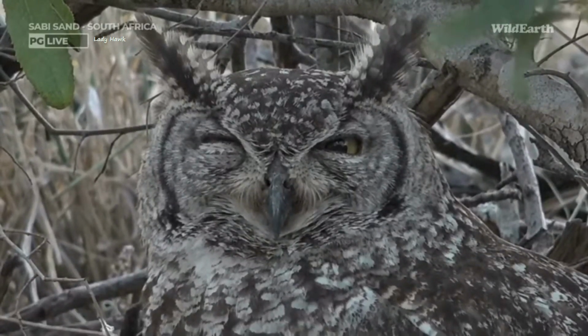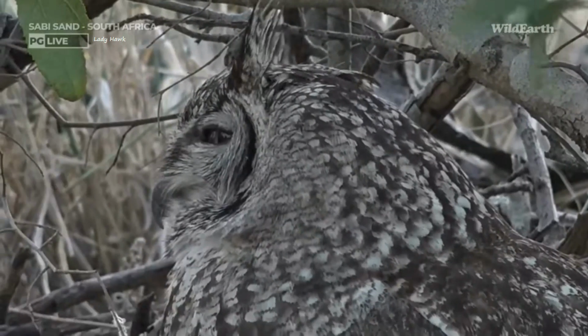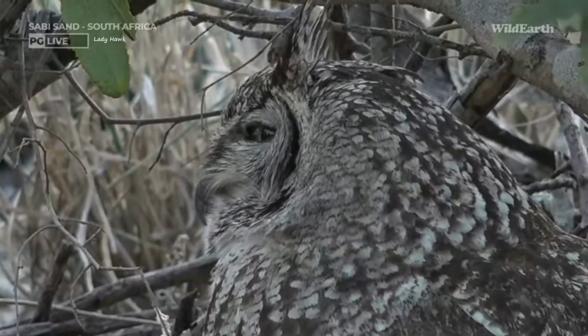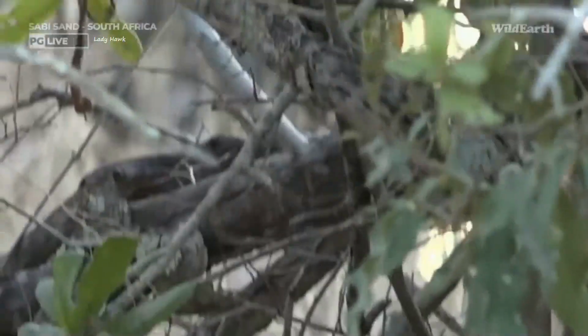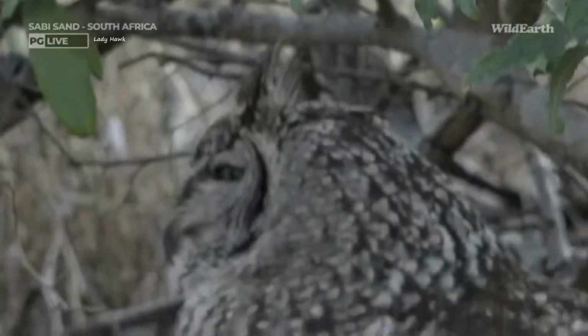She looks so grumpy. Why do these owls always look grumpy? There are some starlings that are chirping right above her head. Can you see them, BK? They are literally perched. Oh, it flew off right above her head.